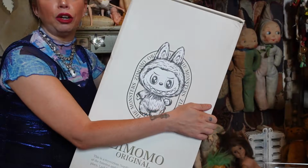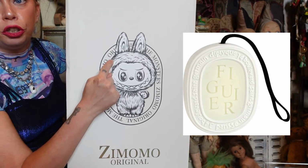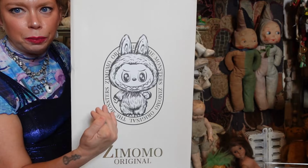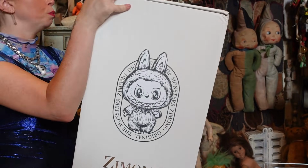Let me know if you guys are familiar with a brand called Diptyque. They make these really cool air fresheners that are oval like this, and I kind of think that that's what this logo was inspired by. Let me know if I'm wild and crazy or if you see it too.